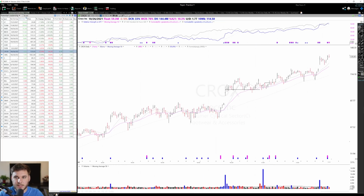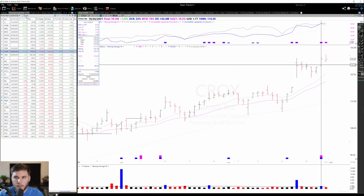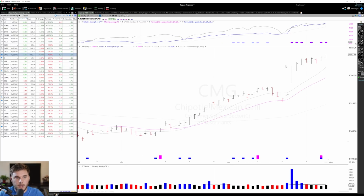Crocs, another recent earnings gap up, is acting pretty well. You can see it had a nice inside day and up on this Thursday, and a decent end to the week. It did finish off the highs, but barely below the prior day's low.